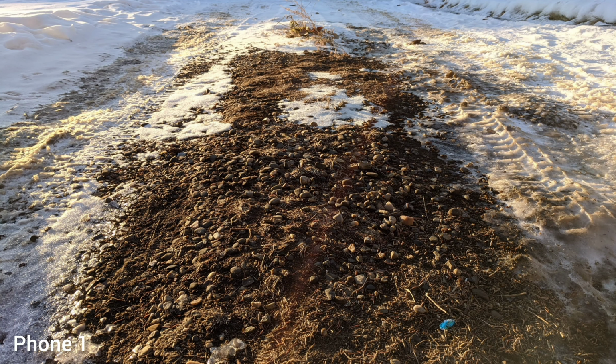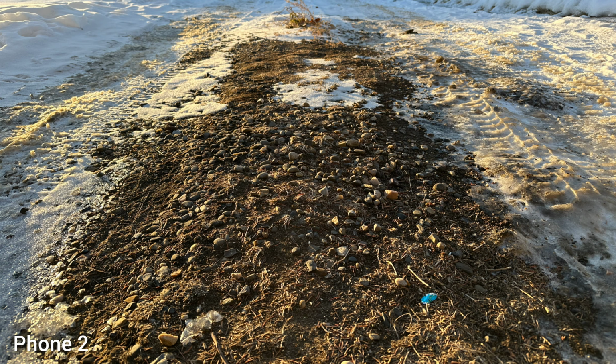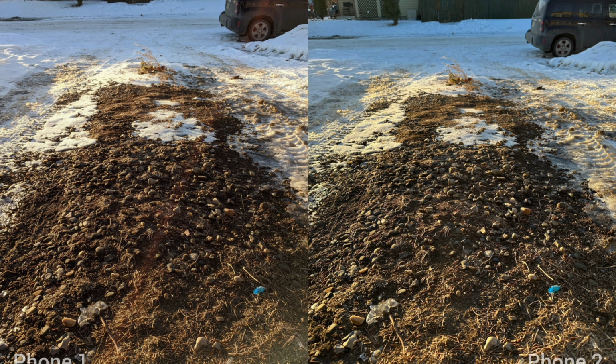This is another confusing image for me. This is phone number 1. And this is phone number 2. Looking side by side, the only difference is the white balance. Pixel 1 is on the left, while iPhone 14 Pro is on the right.